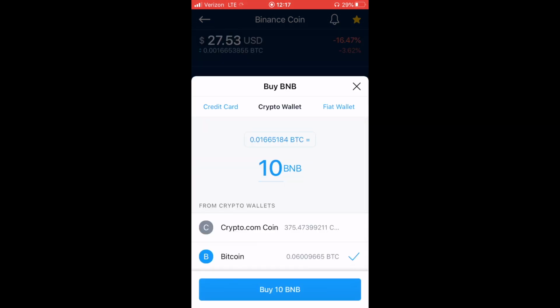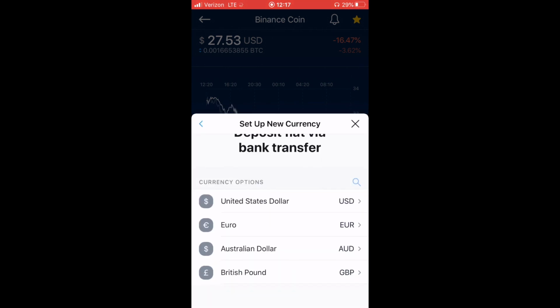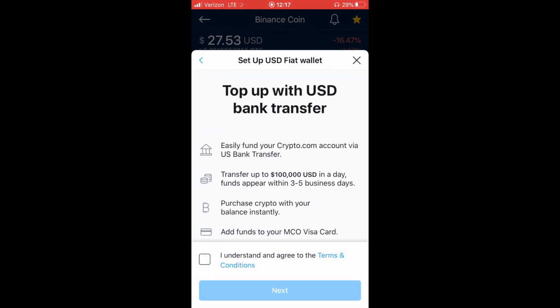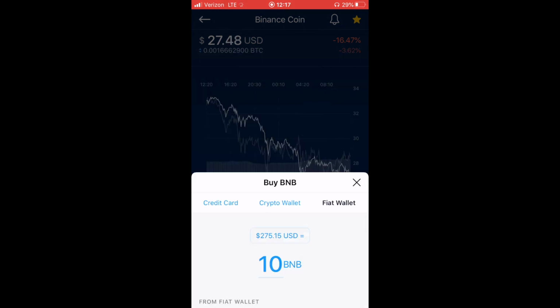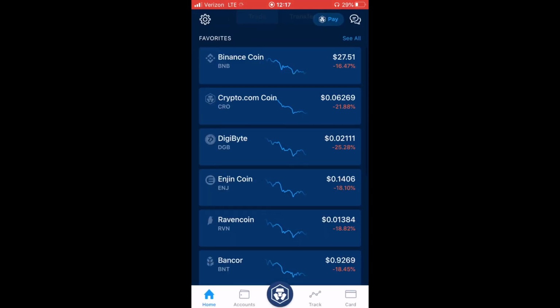You can use your own crypto wallet. So like I can use my other tokens, like my other Bitcoin, my other crypto.com to buy other cryptos, or I can just go straight to my fiat wallet. And to add a new cryptocurrency, I just have to do a straight wire transfer from my bank, or I can just transfer cryptos in here. So it's a very flexible app, very easy to use.